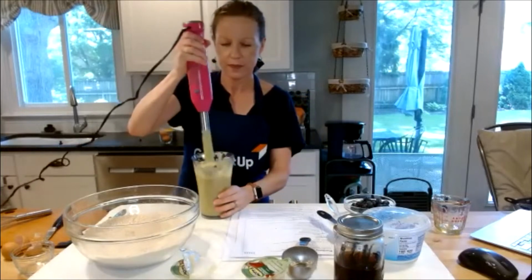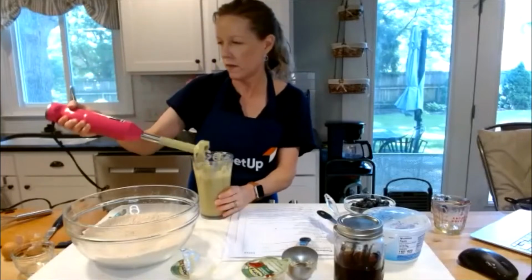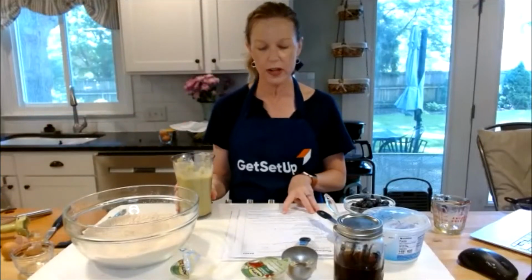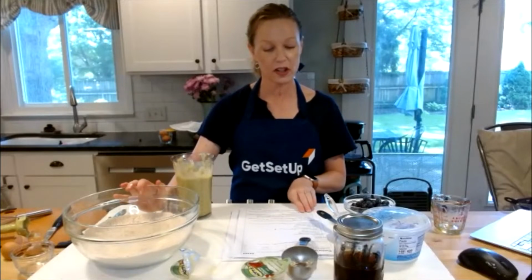There we go. Okay, put that aside. All right, so then I think we're just about ready to pour the wet ingredients into the bowl right here with the flour mixture. Stir with a large spoon or spatula until no dry flour remains.